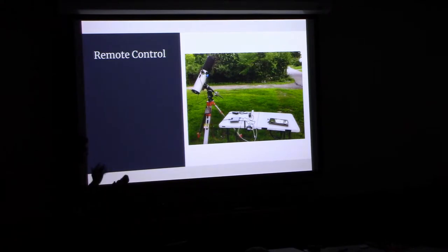And once it's ready to go, initialize, I can walk right upstairs to my desktop and then log in remote desktop from there. It's a very seamless transition. It's a lot of fun.